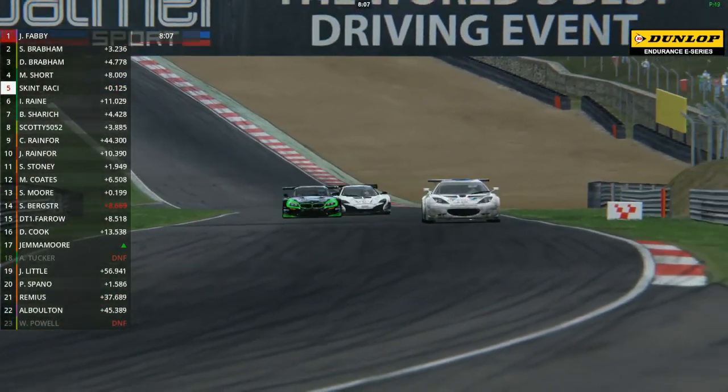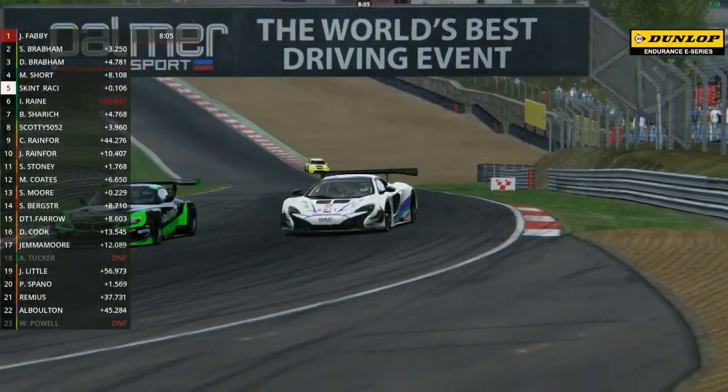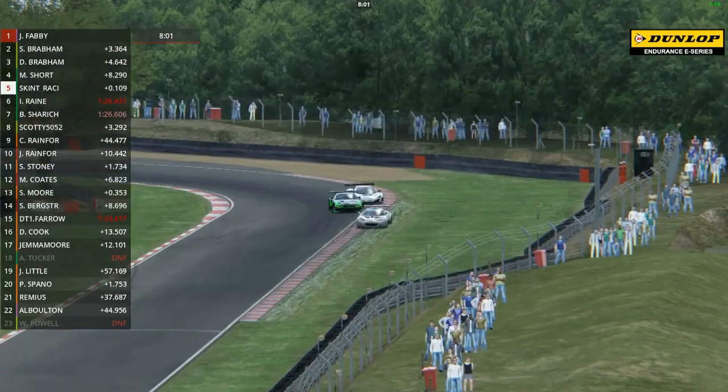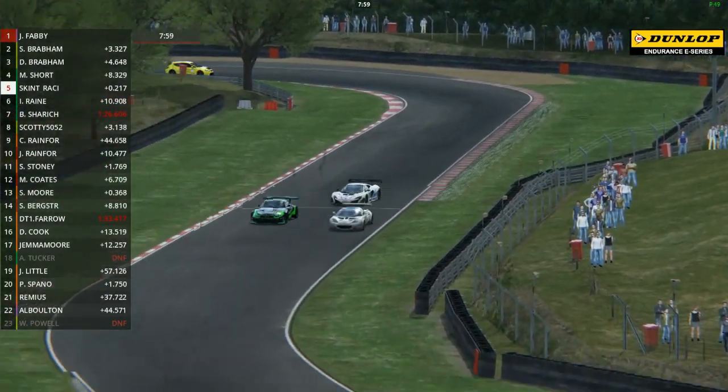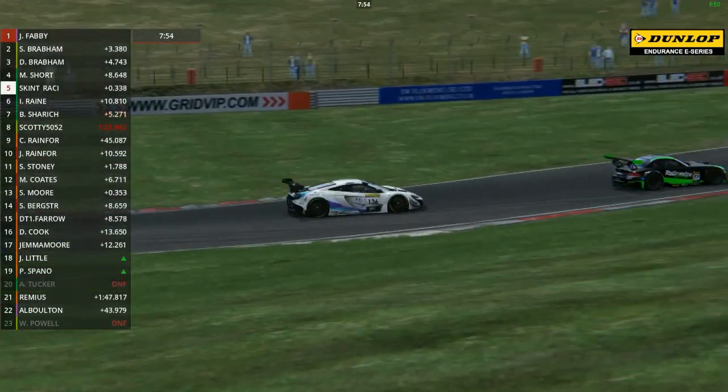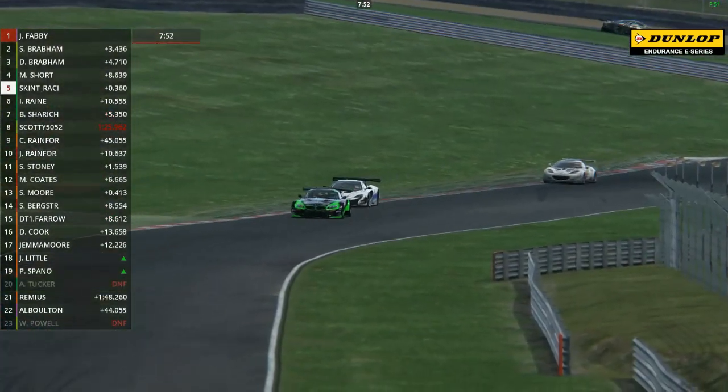He's still showing his nose on the way towards Druids. He knows the back marker is coming up. He won't get through there, so he switches to the outside line. Left-hander coming up at Graham Hill Bend. Where's the back marker going? Alan Remius trying to stay out of the way. Morgan Short in the BMW just about gets there first, and maybe even gains half a length or so.